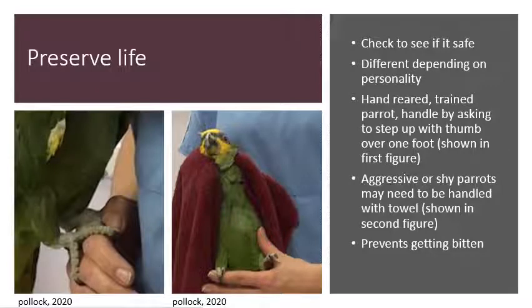This is done by asking the parrot to step up. Once the parrot has stepped up, placing your thumb over one foot, shown in the first figure, allows handling of the parrot to be easier and safer for anyone around, as you can prevent the parrot from flying. This will then allow you to go into the first aid treatment.